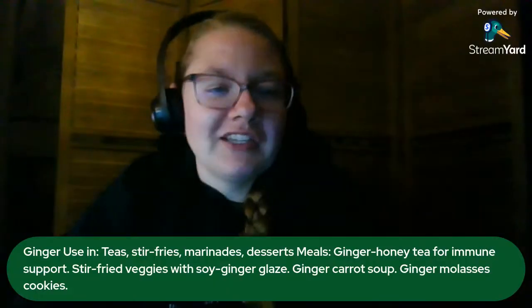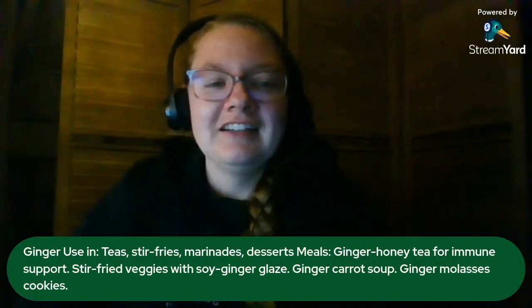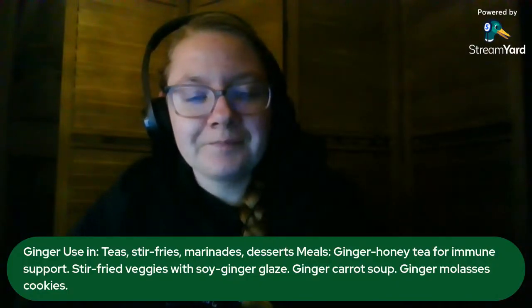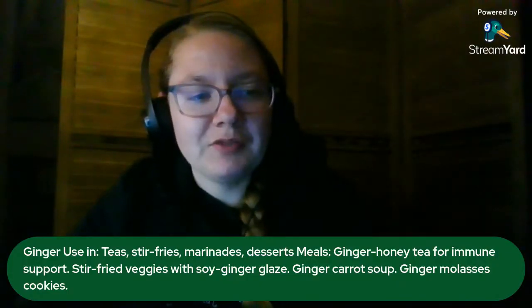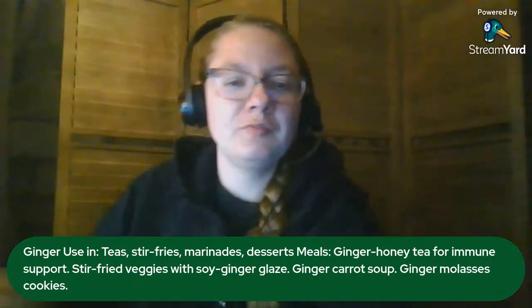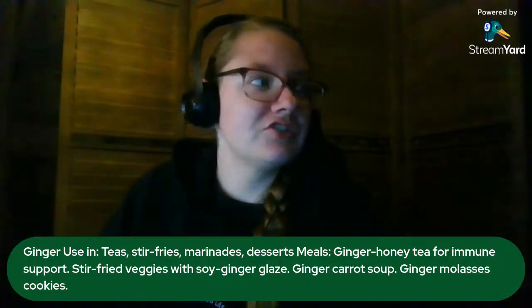The bonus: ways to use our exotic spices, the recipes and meal ideas is what we're talking about now. So ginger was on the list. We can have ginger tea, of course. You can make ginger chews, stir fries, marinades, desserts. Ginger honey tea for immune support, stir fried veggies with soy ginger glaze, ginger carrot soup, ginger molasses cookies.